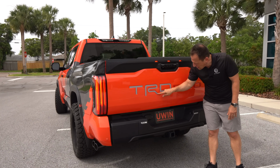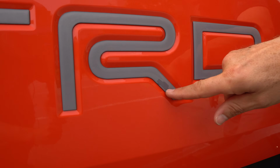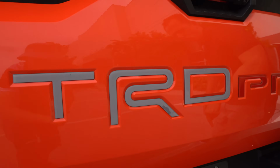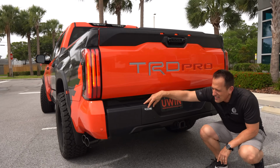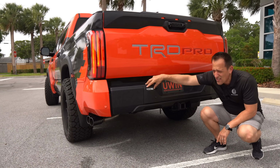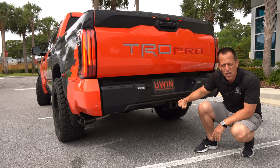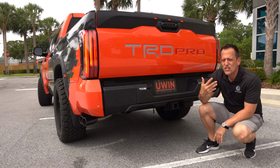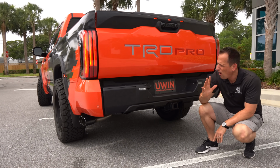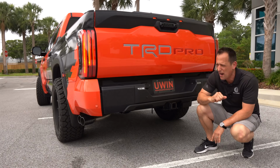Check this out. There's actually a TRD Pro Tundra in the TRD. I thought that was like a blemish. It's actually the truck. You'll notice our lower bumper, camo-tech, our reverse lights, our LED, and then of course, we have our tow capability. You got a locking rear diff, you got trail control, all these different pieces of technology to get this truck to do whatever you need it to do.